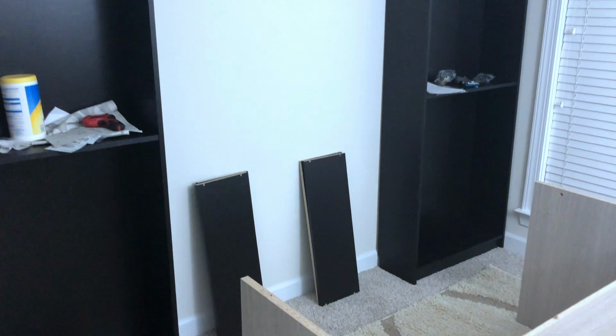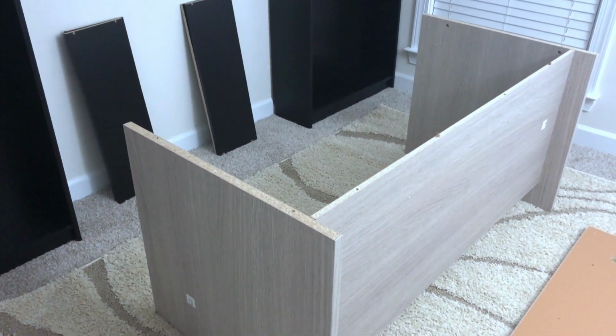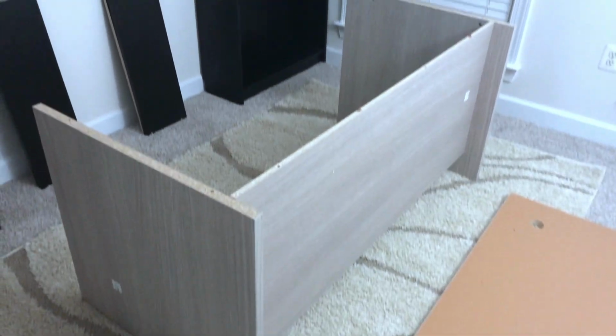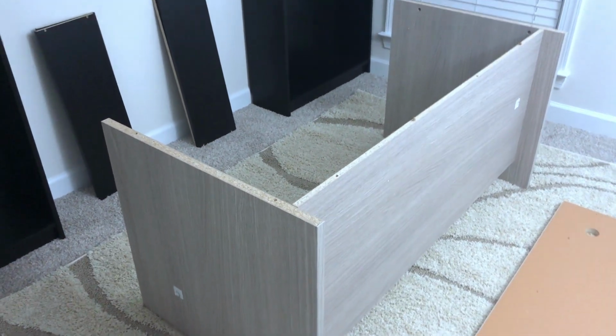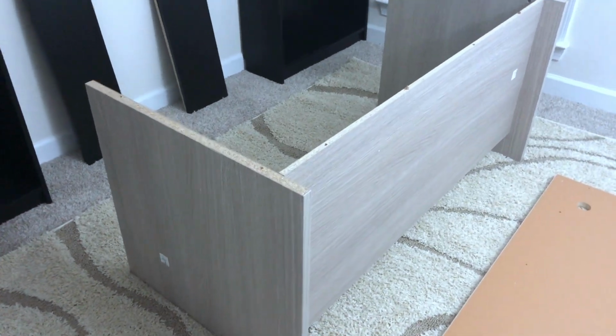So we are making progress. I'm gonna wait and tell y'all about this desk afterwards, but we're making progress. This desk is actually super easy to put together. However, these pieces are so heavy to move.